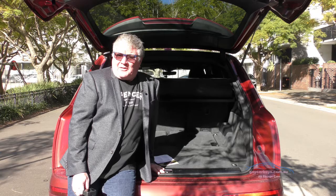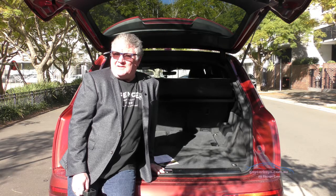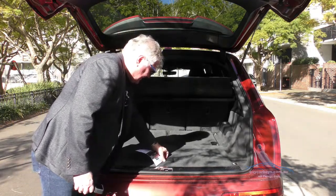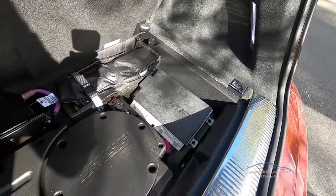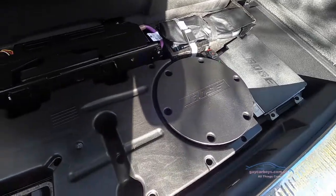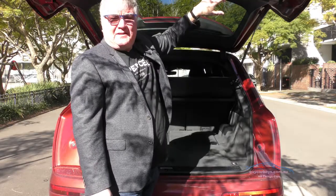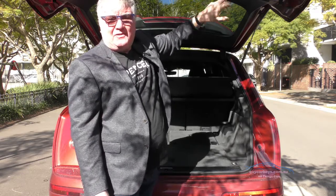One of the other clever things this car has is a Bose sound system. So under the floor where you'd expect to find a spare tyre is the tyre repair kit and the Bose sound system. Yes, this doesn't have a spare tyre. And there's a couple of buttons up here. One closes the door and the other one closes and locks the door.